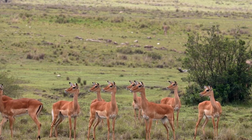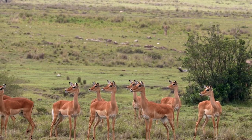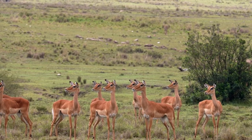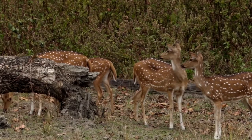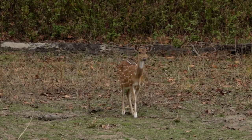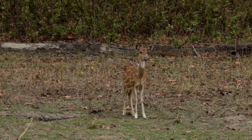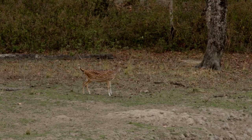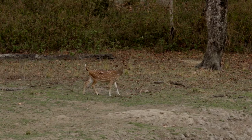Antelopes are larger than deer, weighing between 110 and 2,000 pounds and standing 3 to 9 feet tall. Deer, on the other hand, weigh between 22 and 900 pounds and stand 2 to 4 feet tall at the shoulder. Overall, the average deer is smaller than the average antelope.